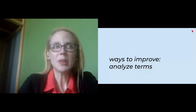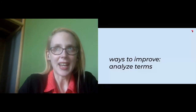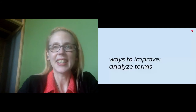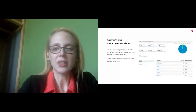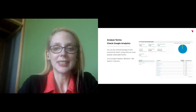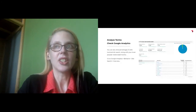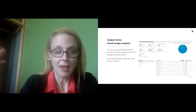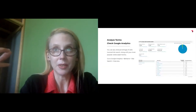Ways to improve is analyzing the terms that you are getting. So I've got a sample here that I took from Google Analytics. I also work in Google Analytics as part of my job, and you can see what people are using and what terms they're using specifically in your on-site search, which is how I know that on-site search tends to be for really, really focused information.